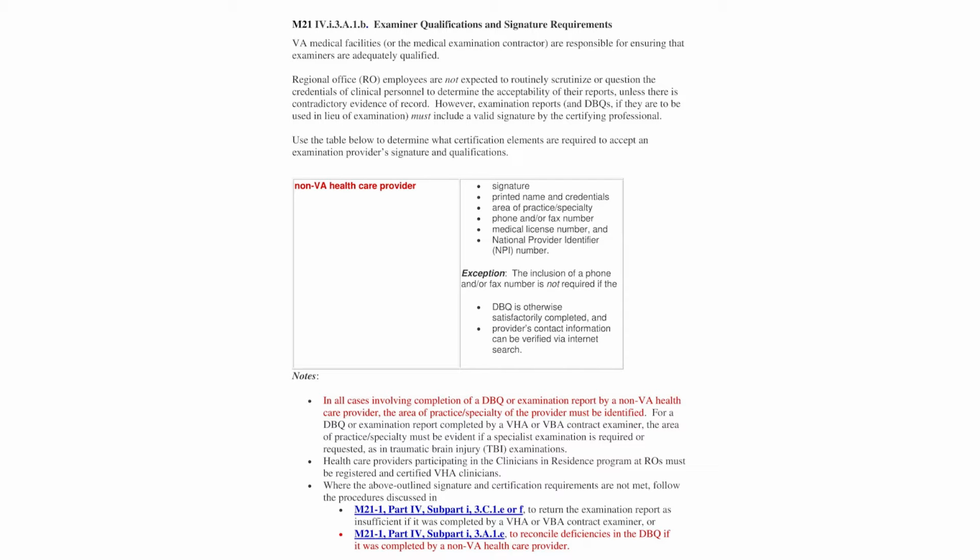Now, on my last claim, I had a third-party contractor contact me and say, we're scheduling an exam, and I told him, nope, I'm not going because I don't know your doctor, I don't trust your doctor, and I have my own DBQ completed that I've already submitted to the VA, and they can use that to rate my claim. And that representative for the third-party contractor told me, you cannot have your private doctor complete a DBQ for you. And I was like, whoa.